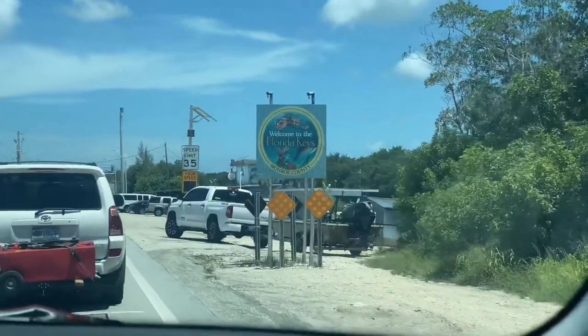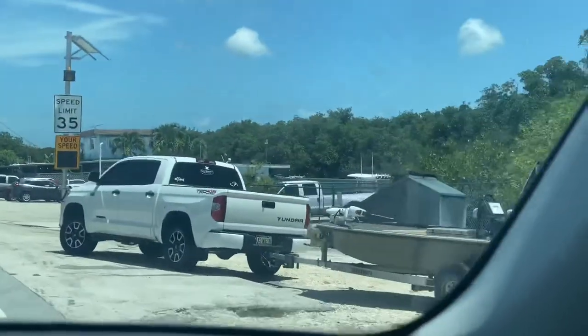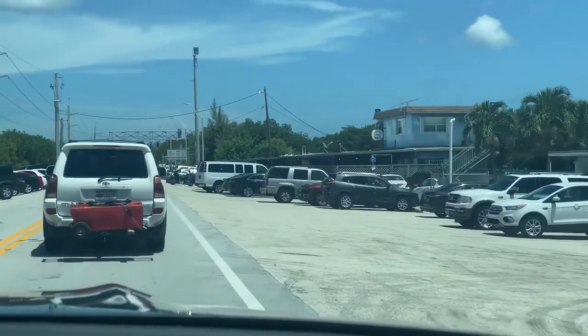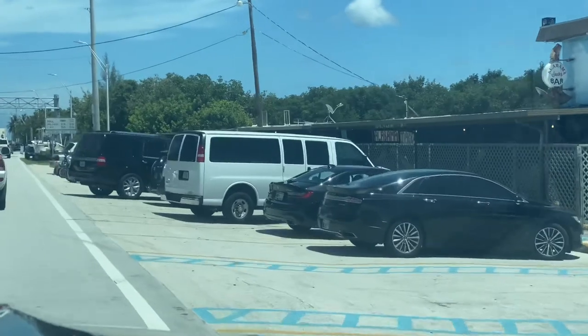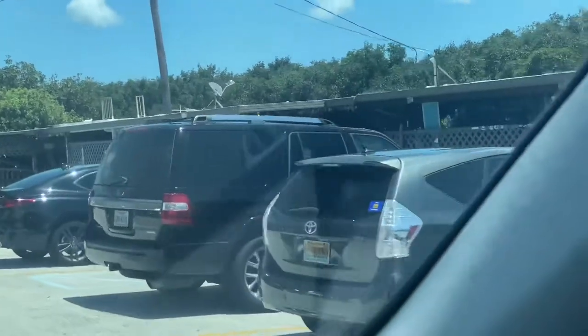Guys, we're here. We just got to Alabama Jack's. Welcome to Florida Keys, Monroe County. It's packed. There's a lot of cars. There's a lot of people. Although it's a coronavirus pandemic, people want to try the best conch fritters. So let's see if we can find some parking.